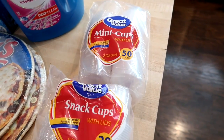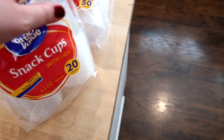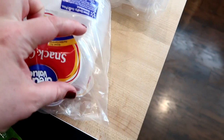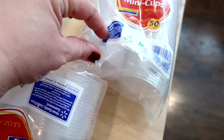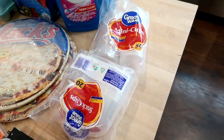I got 2 of these little snack and dressing cups. So Walmart has these by the paper plates. These are snack cups with lids, so they're a little bit larger. You could put maybe some yogurt or some fruit or some hummus in there. And then these are the smaller dressing size ones. So I like to use these for lunches for meal prep.